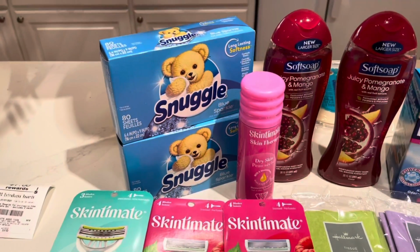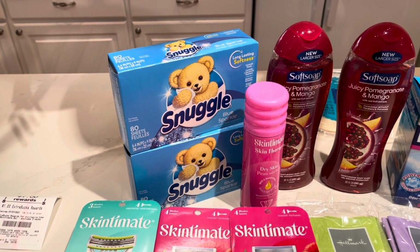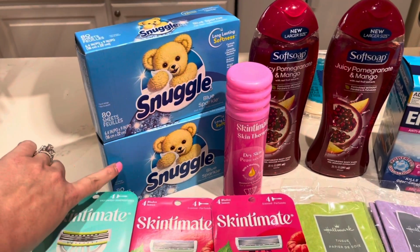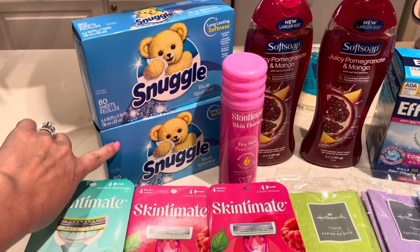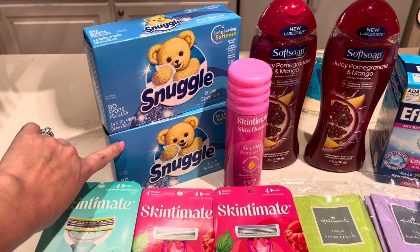Now the Snuggle was a little tricky. So what happened was these were buy one, get one free. So I used a coupon on one, but there was an app coupon on the other. So I didn't have to use 2 paper coupons. I only used 1 paper coupon, and then there was a digital manufacturer coupon. And there was also a $3 on 2 CRT on the app that you could use.